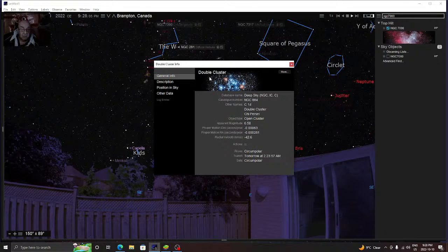This is one of my favorite night sky visual targets. It's just spectacular to see it through a telescope. I recommend, once you start doing astronomy and you're using your telescope, have a look at this double cluster. It's an open cluster of stars. It's not a globular cluster, but it is just beautiful to look at. It really is mesmerizing. I could stare at this cluster through my telescope all night long. It's just visually stunning.